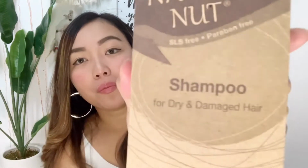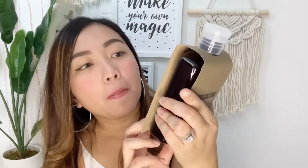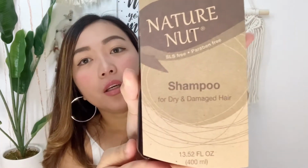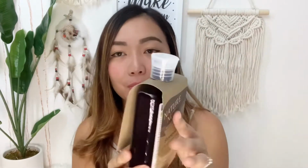The next product I have in here is a shampoo from Nature Nut. So it says SLS free, paraben free, shampoo for dry and damaged hair. So this is gonna be good for me. So let's smell it, guys. Smells good. So I'm super excited to try this one. It contains 400 ml.